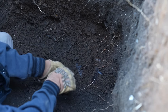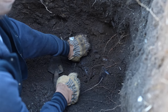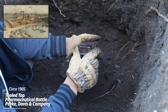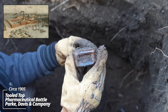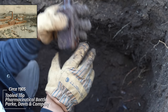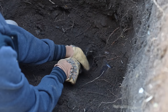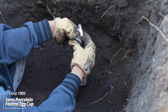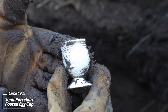Looks like a beer. Oh, is this colored? Let's see. Oh, wow. Yeah, some kind of colored, maybe pharmaceutical. Oh, yeah. P.D. and Company. That's Parke-Davis. They were a pharmaceutical product manufacturer. I believe they were in Michigan. Kind of semi-porcelain piece, has a gold rim. That's interesting.